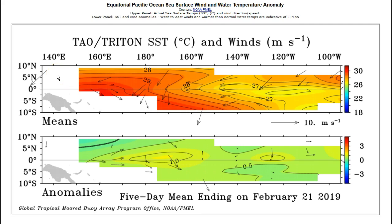So as usual, we like to look at winds across the equator, from the East Pacific here to the West Pacific there. There's the equator. There's New Guinea there. These winds, just looking at the arrows here, are from the TAO buoy array, a series of buoys strung across the equator used for monitoring El Nino.